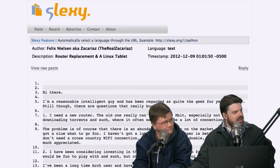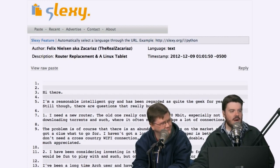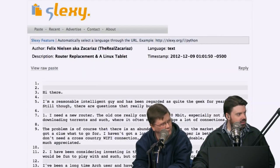Felix, a.k.a. the real Zarniags in the chat room, says he's got a router question, too. So I grouped these ones together.